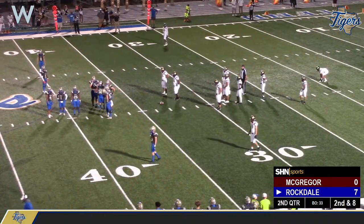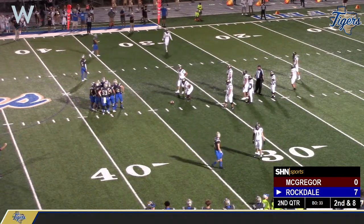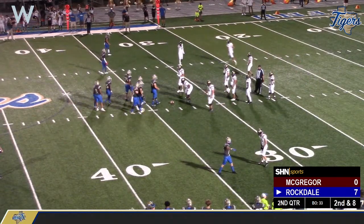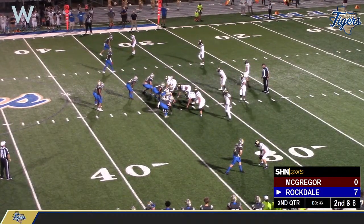And I want to see the run game pick it up, because that'll wear down these big guys up front for McGregor. And keep them on the field as long as you can. Of course, that works out the opposite against you also. So that's what both teams, I'm sure, have in mind.